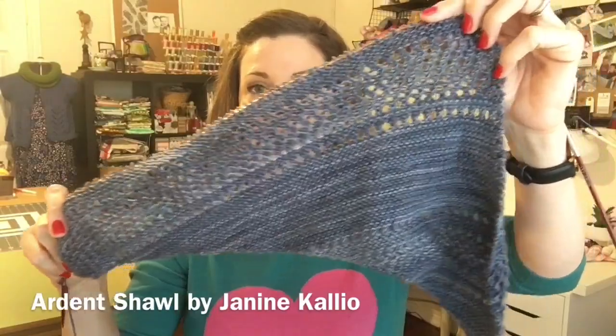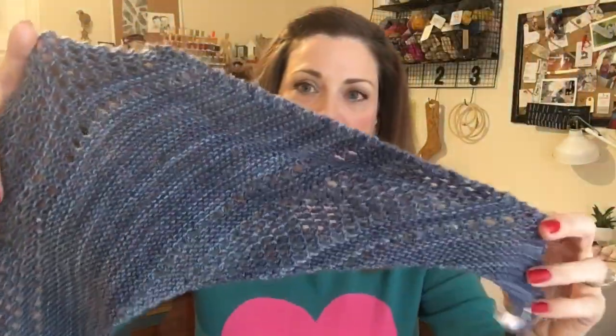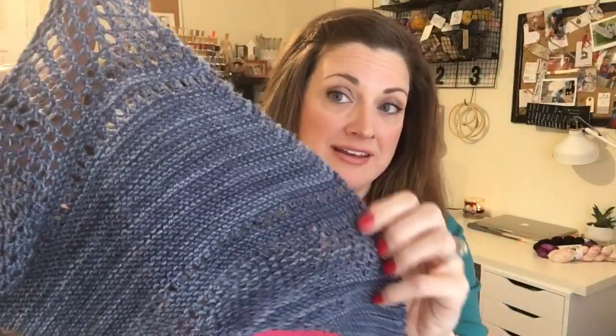So I'm going to share the first one, which I'm really, really enjoying. I've shown it to you before. It is my Ardent Shawl by Janine Kallio, and it's really beautiful. I really love it, and I'm super happy with this project. It's a really beautiful yarn, beautiful pattern, easy to follow but still interesting, and I love everything. I love how it's turning out. I love knitting it. I love watching the pattern grow, and this yarn is really, really beautiful. It's almost starting to remind me of a really nice denim.